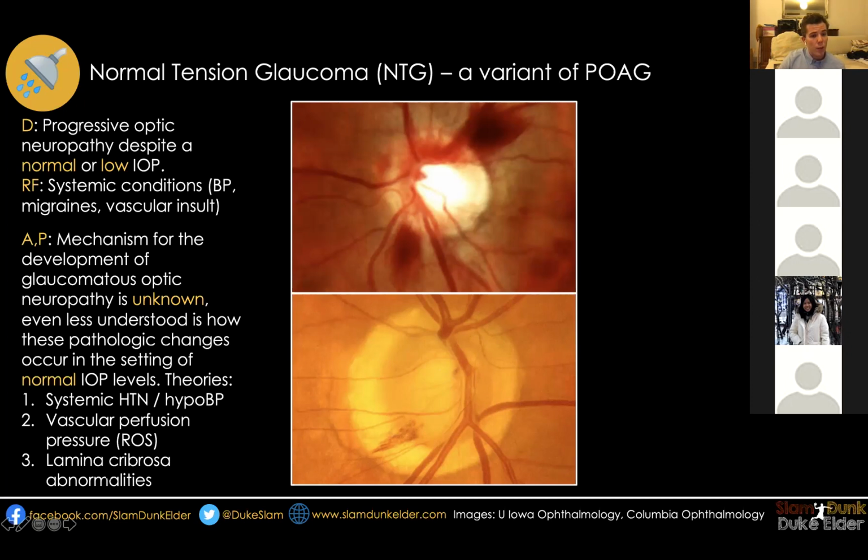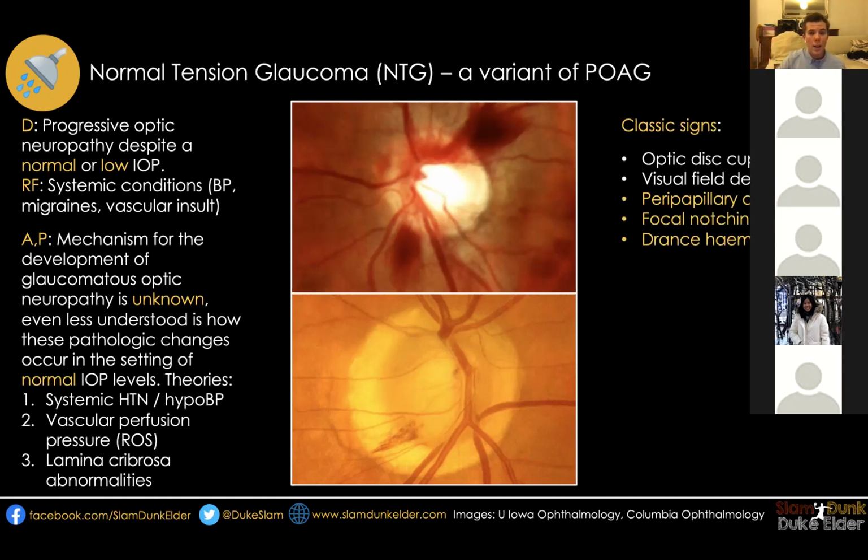One hypothesis is also that maybe the lamina cribrosa, this structural connective tissue at the optic nerve head, is abnormal. So maybe there are some genetic factors that contribute to the tissue or the proteins that form the lamina cribrosa. Classic signs for normal tension glaucoma are almost pathognomonic. They're slightly different to other forms of glaucoma.